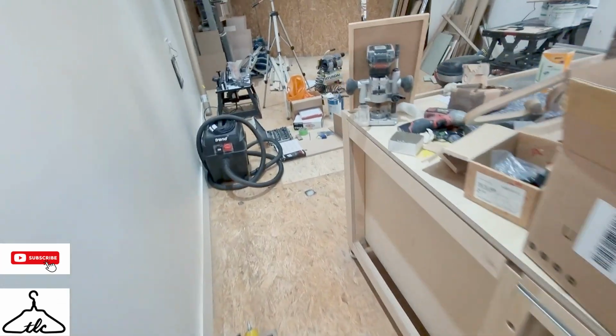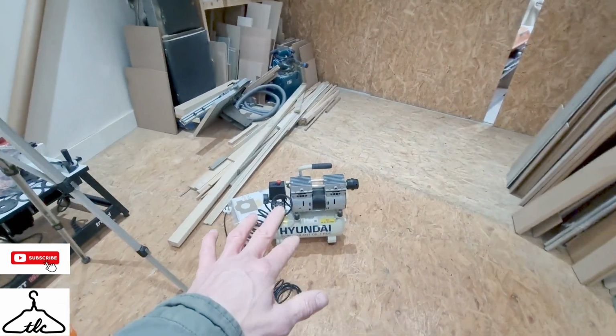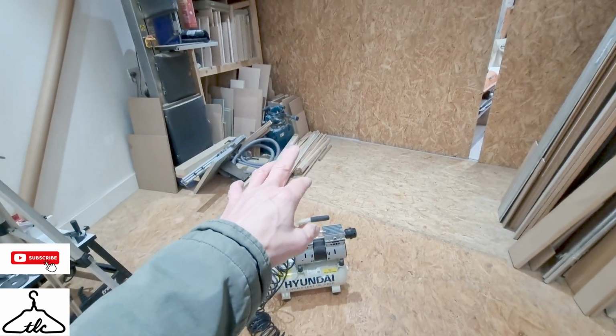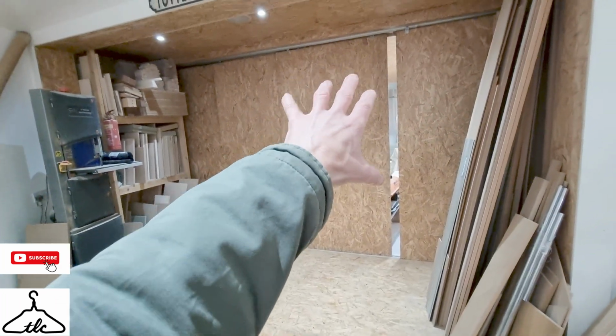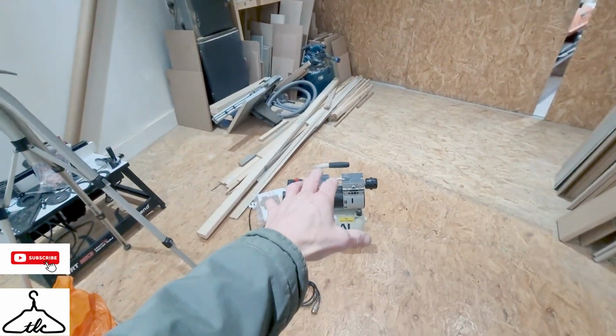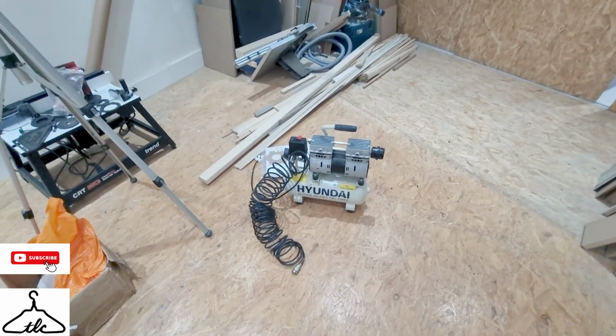Moving on, we have the compressor. We used this not long ago for a beading job in a house where they had kids, sleeping kids. And we're in, say, for example, a bedroom over there, pinning away, and the kid was asleep in here. And this was so quiet, we could continue to do the work.